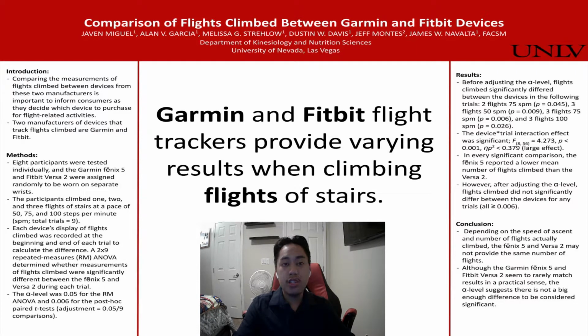With the fitness technology industry rapidly growing, it's important for us as consumers to understand what goes into fitness tracking. Two of the biggest fitness technology companies in the world that produce fitness watches are Fitbit and Garmin. This supplemental study aims to look at the Garmin Fēnix 5 and the Fitbit Versa 2, both best-selling watches for their respective companies, and compare their flight or floor trackers. Flight or floor are going to be interchangeable terms during the course of this presentation.